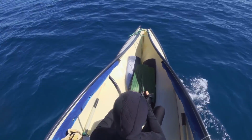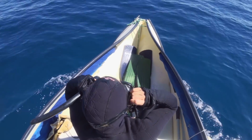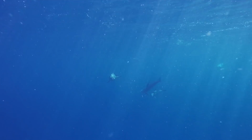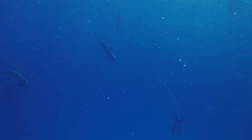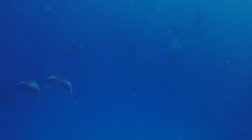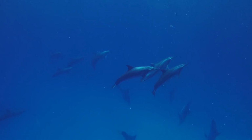With so many playful dolphins all around us, I couldn't resist jumping in for a swim with them. As soon as I jumped in, they were all around. I got so excited it was hard to keep my composure and get a steady shot. It was so amazing that I'd forgotten about keeping my heart rate down to get a breath hold to swim with them.